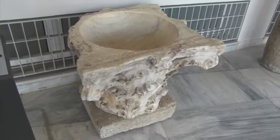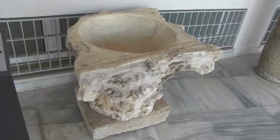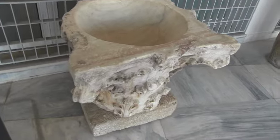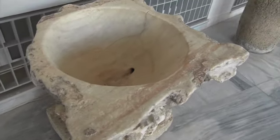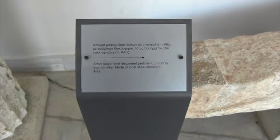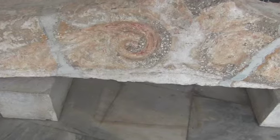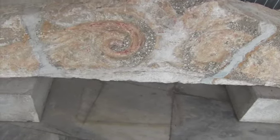This is a marble capital from some other place, Elia or something. But what is curious is that it's hollowed out as a bowl, and there's a hole for water to escape through. I'm not sure that any of this is from this area, but small-scale relief. Looks like we can detect some of the paint. Red paint there, as you see. Looks like a gray or maybe a black colored paint with a little tinge of red.